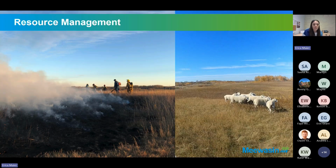To flash forward a little bit, I'll play here. I'm just going to shut off the sound because it's windy, but this shows some of the more current resource management work that we do right now, and it's really just building off of the stuff that we've been doing since the 1980s as well.